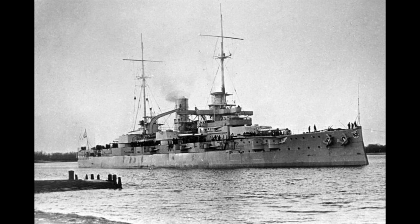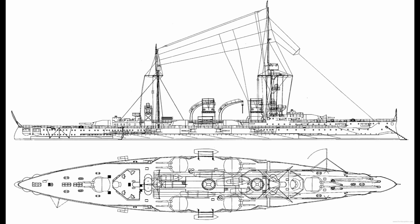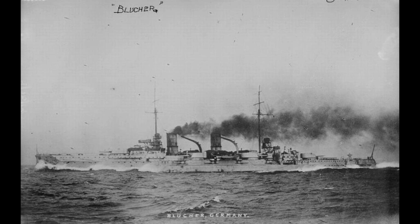This meant that Blucher carried 12 8.2 inch guns in 6 twin turrets in a hexagonal layout for a broadside of 8 guns per side, along with a secondary battery of 5.9 inch guns. Only there were 8 of these instead of 12. They shared an identical tertiary battery of 16 88mm guns, and finally Blucher had 4 torpedo tubes, whereas Nassau had 6. The Blucher was also somewhat faster than existing armoured cruisers at 25 knots instead of the usual 23.